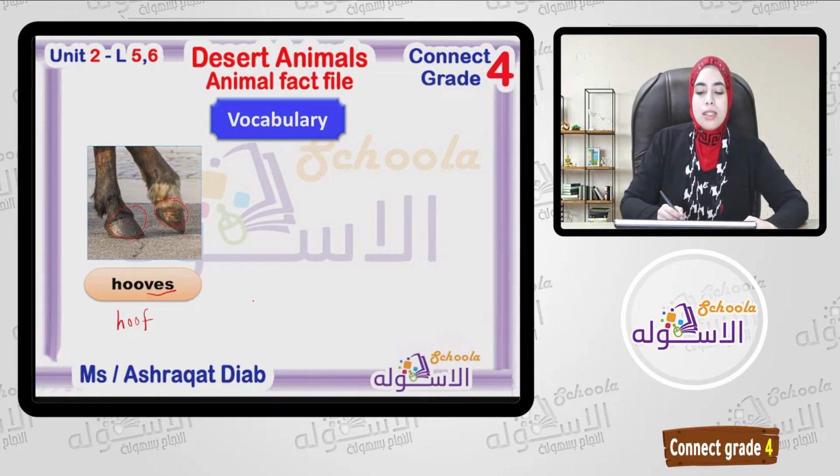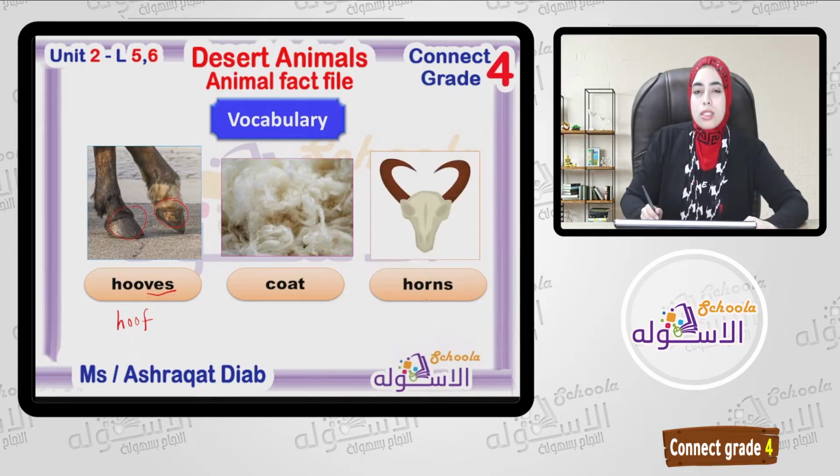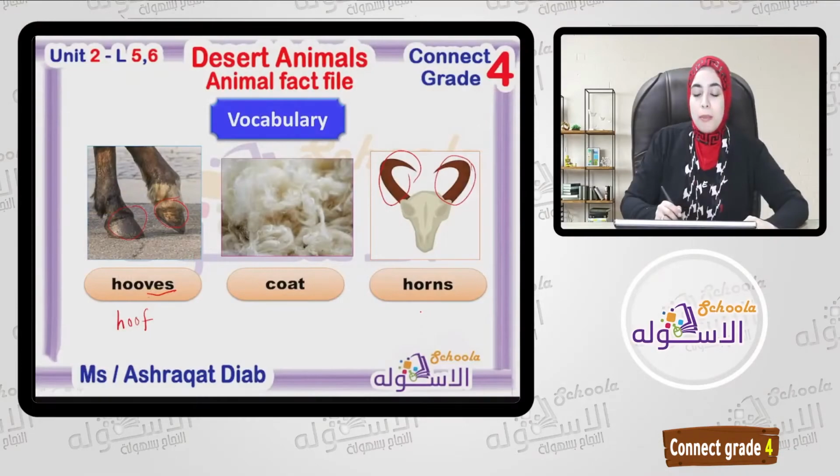What else? Coat. As we said, the coat is on animals' bodies. Okay? Horns. These are horns. Okay? And of course the singular is horn. One horn, two horns. Okay? Very good. Now we are moving to verbs.